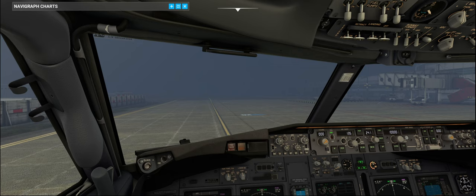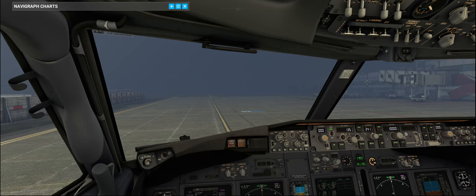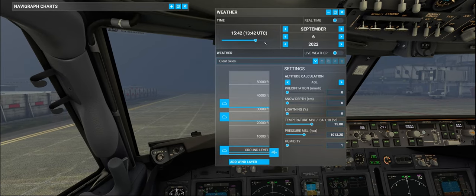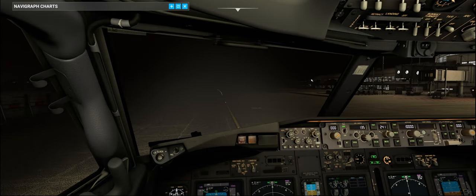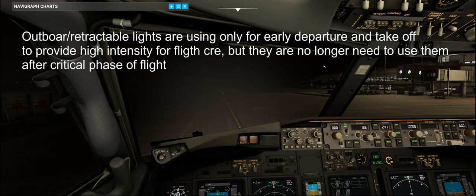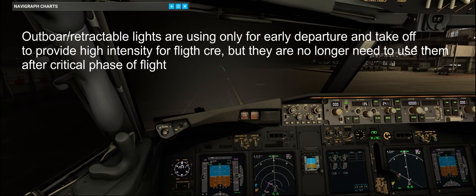If the conditions are not met and you have a tricky approach, you can extend them anytime you wish, if it is safe to do so because you are busy. And again, these lights are used at night because they provide us high intensity light systems while performing night procedures. That's why we are using these lights. Okay, so for the time being, we can switch it off and we will taxi like this.